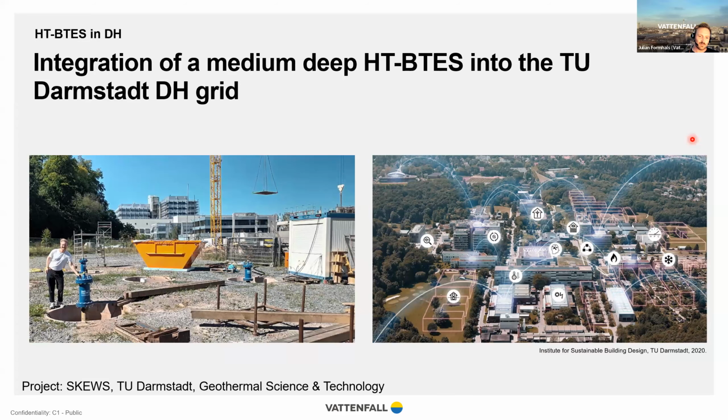So as a small example, I'm going to show to you the research project we had at the TU Darmstadt campus, where we constructed a medium deep borehole thermal energy storage. As Adib said, this is currently an interesting topic to look into because we have higher temperatures deeper down and we have less groundwater flow. And here we constructed for a small pilot storage only 3 borehole heat exchangers with a depth of 750 meter, where the upper, I don't know, 20 to 50 meter are insulated, so we don't lose a lot of heat to the groundwater and store the heat in the deep ground.